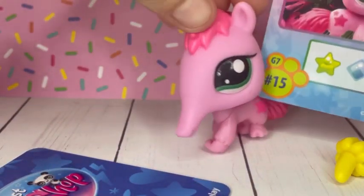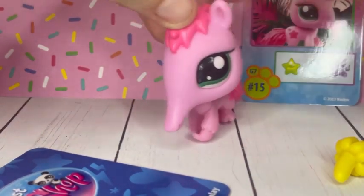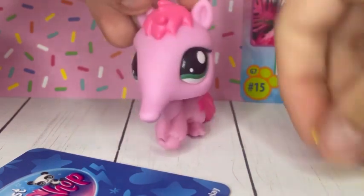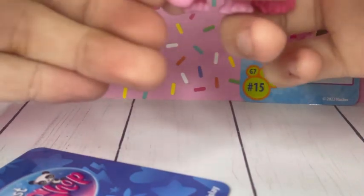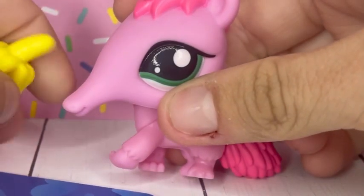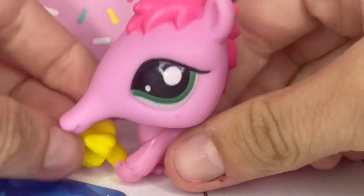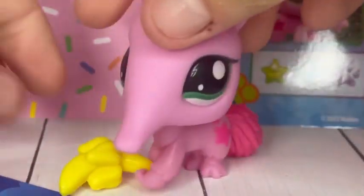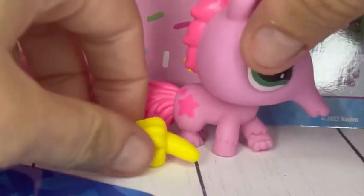Here is the anteater's card, you guys. Oh, I love this one. And I heard that it can hold the bananas. So let's see if it can hold the banana. Everyone was saying online that it can hold the banana. What? I can't believe I got this one. It's so cute. I really wanted this one. Okay.